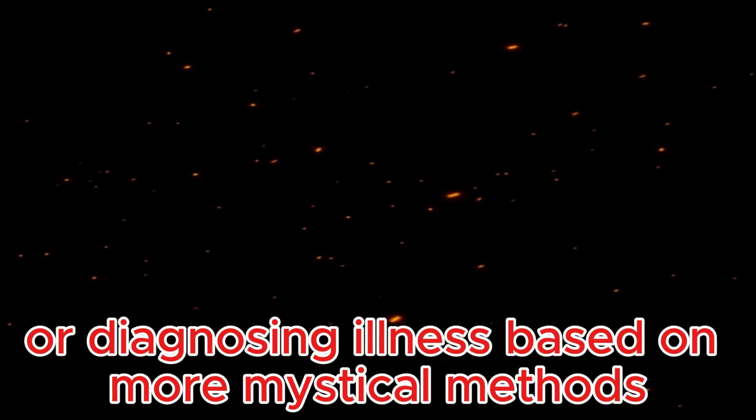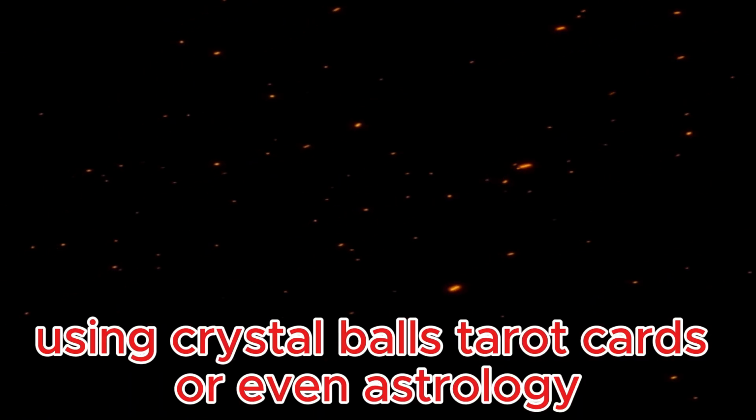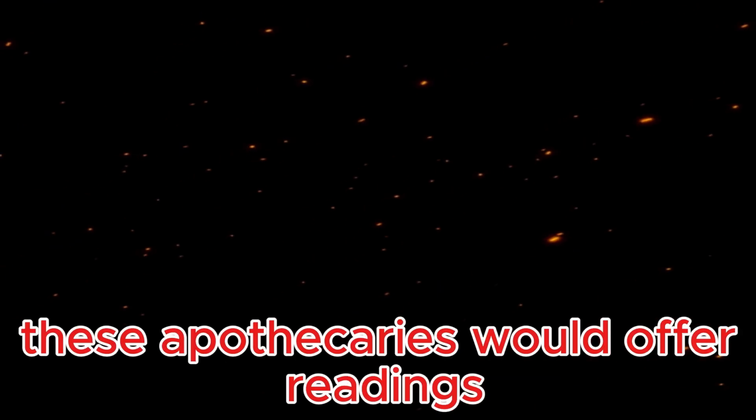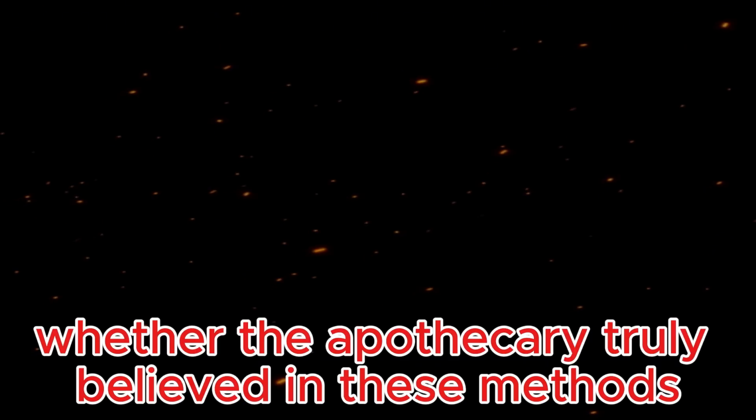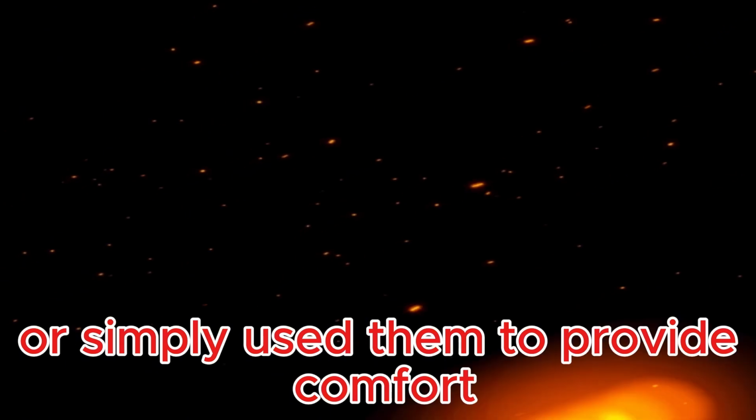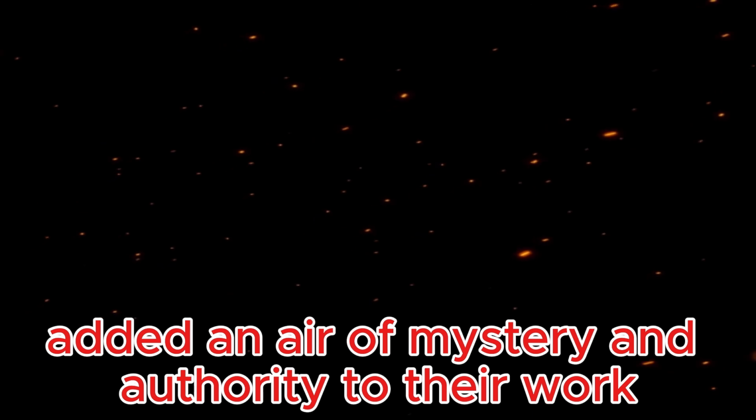In fact, some apothecaries were even skilled in divination, the practice of predicting the future or diagnosing illness based on more mystical methods. Using crystal balls, tarot cards, or even astrology, these apothecaries would offer readings to their patients, often helping them understand the cause of their ailments. In a spiritual context, whether the apothecary truly believed in these methods or simply used them to provide comfort, their practice of magic added an air of mystery and authority to their work.